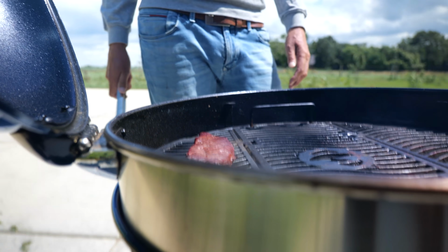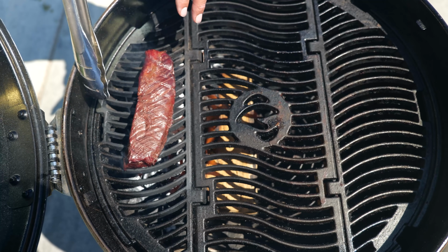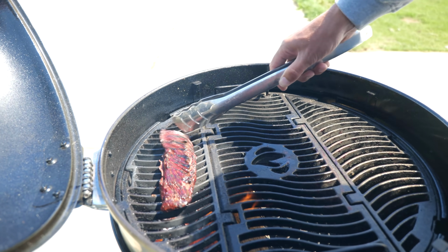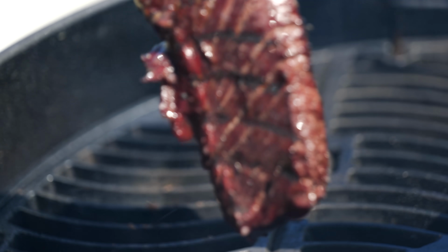just let it go. And as you can see, we have a lot more heat on our direct section than we have on our indirect section. Beautiful sear marks on our steaks. Time to flip it around, grill the other side, and our steak is ready.